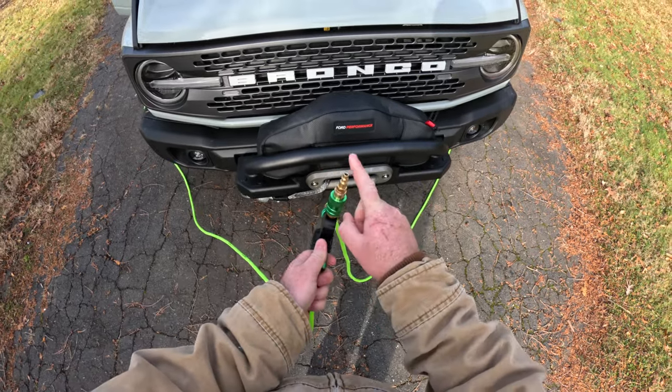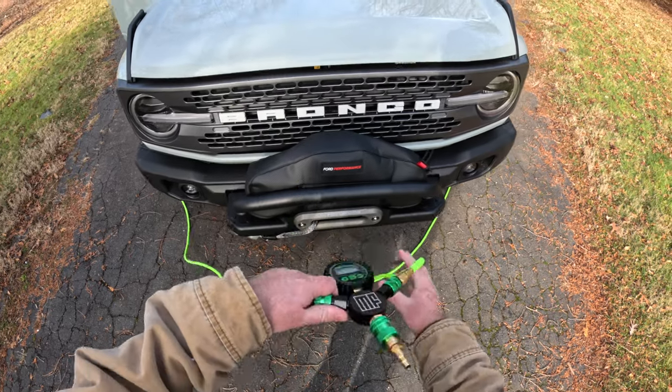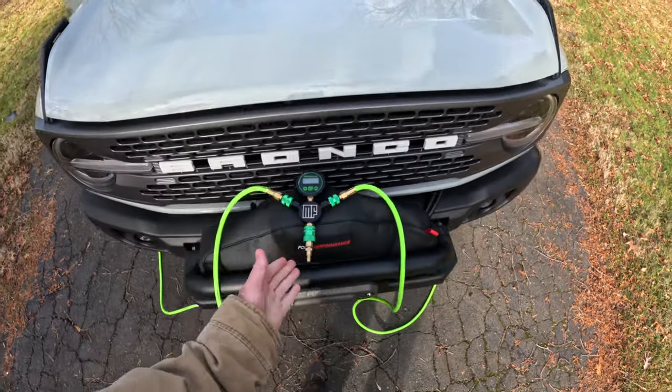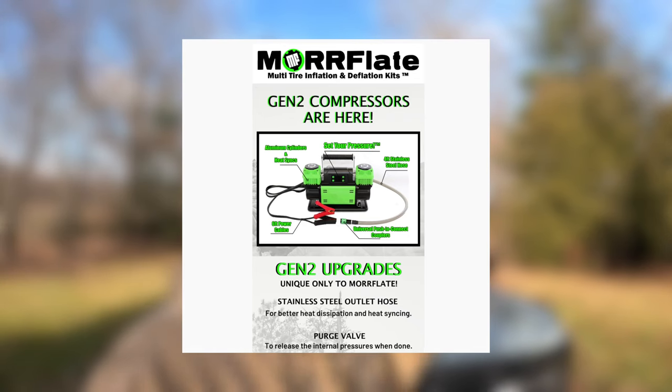This end here obviously plugs into your air compressor. The air compressor was on my wish list, but that was one of the things I sacrificed in my attempt to be cautious about my spending. MORRFlate does sell air compressors on their website. They're pretty good air compressors. I think it's called the 10.6. They just came out with the second generation one.